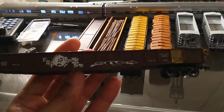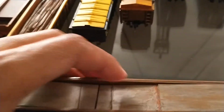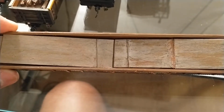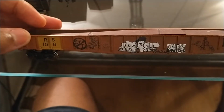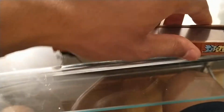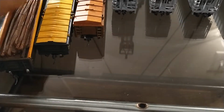And the graffiti on these cars is really cool. And they all have different loads. Plate steel in this one, and the same thing with this car here. I tried to keep the screws hidden on this one, but that didn't really work. So I'm just going to leave that one alone for now.